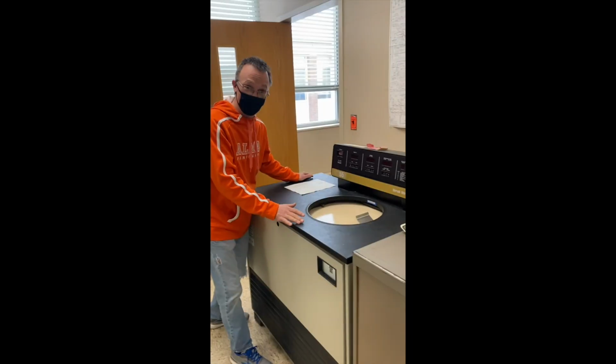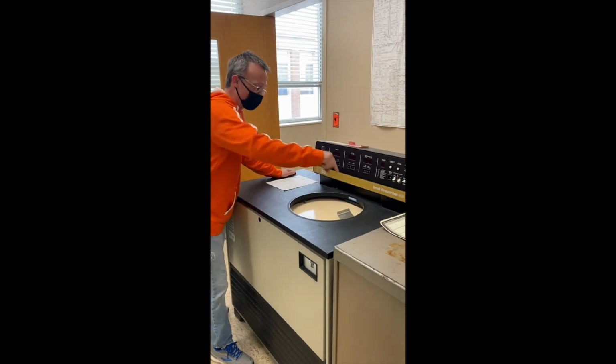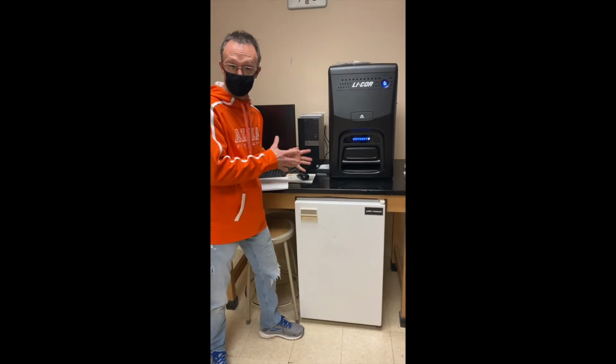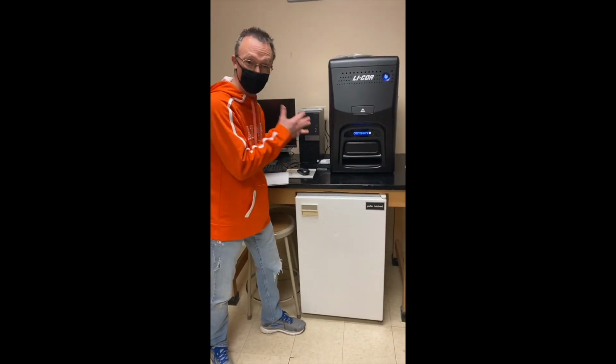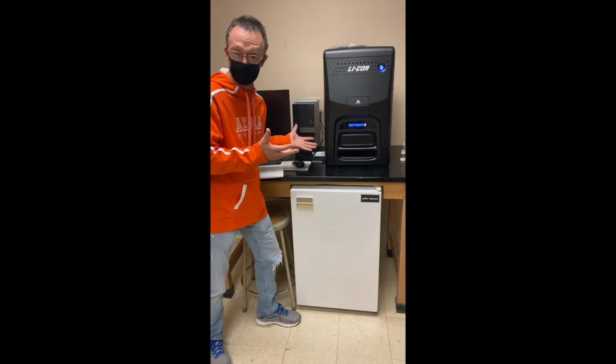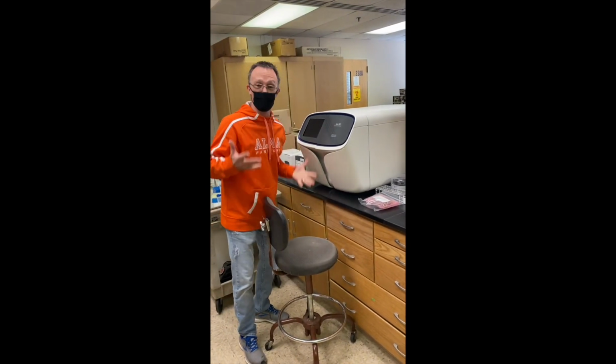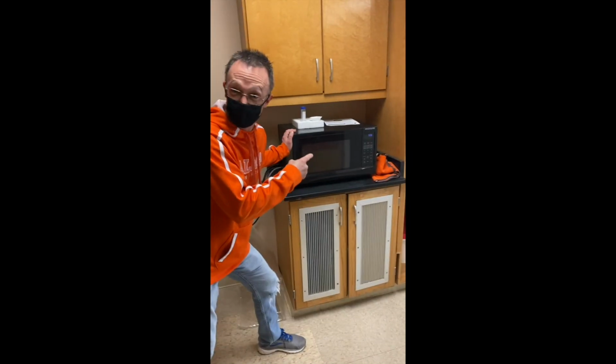This is a big ultracentrifuge, which is used to spin things round and round and round and round and extract out proteins and cells and all kinds of neat stuff. This is another one of these really cool instruments we have in our biochemistry lab for infrared imaging. I have no idea how to use it. This is an Ion Torrent semiconductor sequencer. I have no idea what that is. And that's a microwave. I know how to use it.